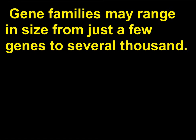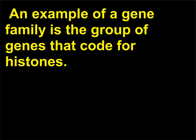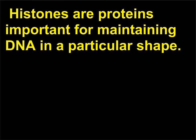Gene families may range in size from just a few genes to several thousand. An example of a gene family is the group of genes that code for histones. Histones are proteins important for maintaining DNA in a particular shape.